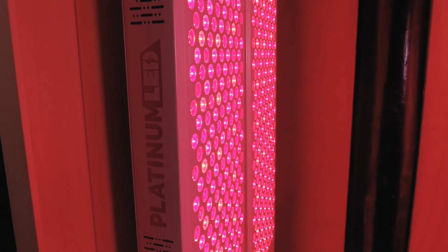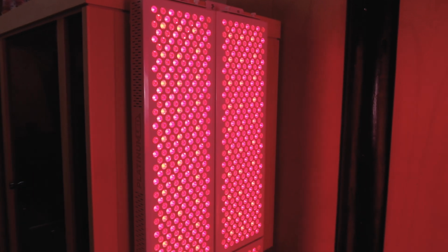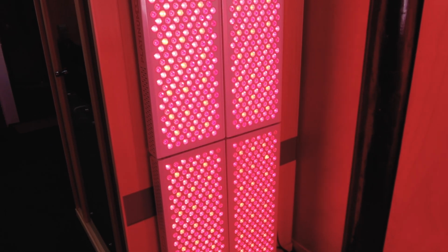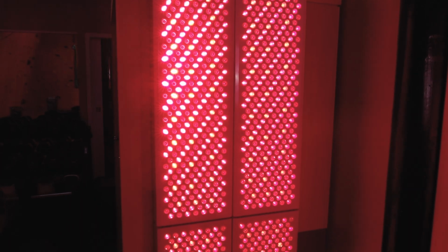So in this video, I'm gonna make it nice and short. I'm gonna reveal all. So first up, behind me, this is where I do most of my red light therapy sessions. I'm in my gym. I've got a little Sunstream Evolve sauna here. I've actually got 4 Platinum LED Biomax panels clipped onto that. I've got a wall mount at the top here.